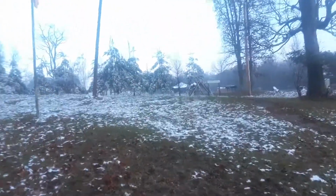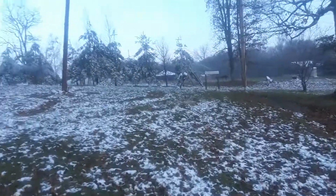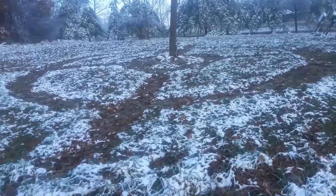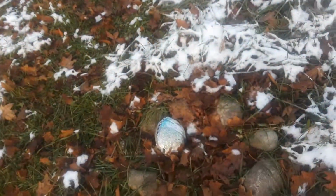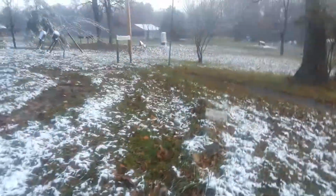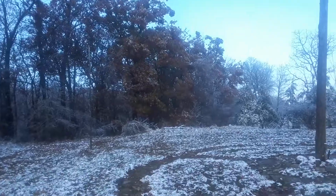But this last season with all the wind and stuff and the storms, and then the snow coming in now, as you can see right here, this is our medicine wheel. This is the 4 directions: north, south, east, and west. There's a couple of shell things up here. I don't know exactly what they are, the shells, but leaves just fell off on that tree.